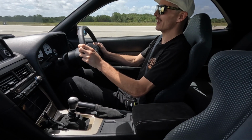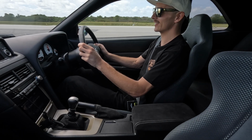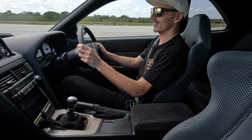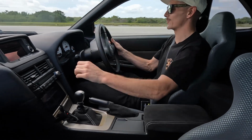It was closer. Flat shifting definitely helped. Still wasn't enough though. This car's good, but man, that 32 is something else special. Ooh, my lip's flying around. What a good time. We literally crammed in these races in like 30 minutes, but I'm so glad we were able to do it.